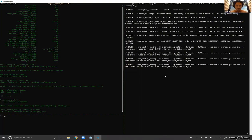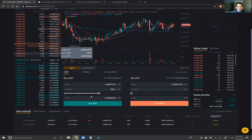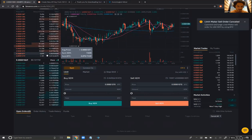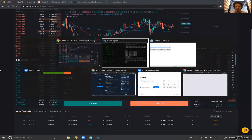Okay. Just for the sake of this, should we buy some and change the mid price? Sure, let's see. We will buy them, and hopefully no one else comes in while we're doing this. Mid price stays the same. Oh, yep, you saw it just refreshed. Great, lovely. So we can see that the bot's working there.